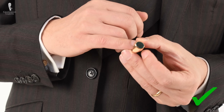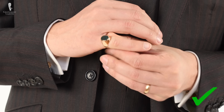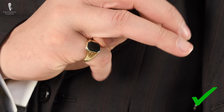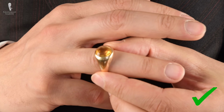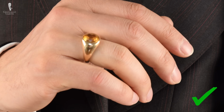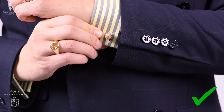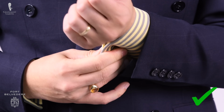Last but not least, even though this is a pinky ring guide, I think you should not just limit yourself to the pinky fingers, but you can also play with the ring fingers or other fingers and see what you like and what works for you. Personally, I always wear my wedding band on the ring finger of the left hand and then one ring on the right hand because I think it's balanced and not over the top. I've seen other men who wear a lot of rings or some men who wear just a wedding band. Ultimately, the choice is yours.